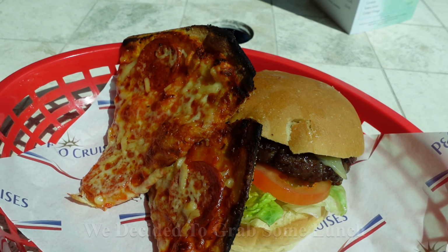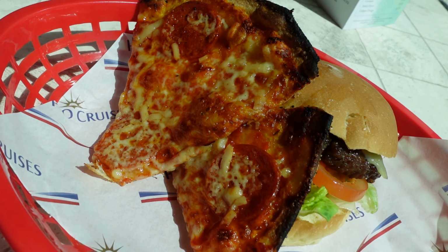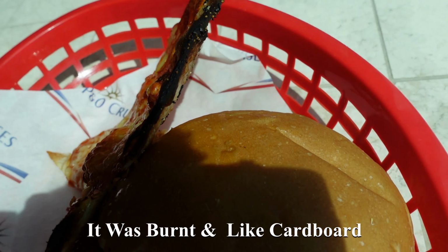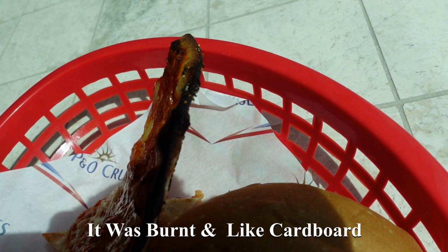This is my pizza. Lindsey likes thin and crispy pizza. Doesn't come much thinner and crispier than this.